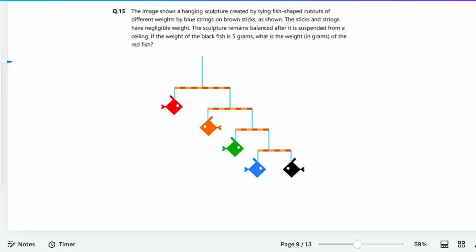The image shows a hanging sculpture created by tying fish-shaped cutouts of different weights by blue string on brown sticks as shown. The sticks and strings have negligible weight. That means this has negligible weight and neither stick has a weight. The sculpture remains balanced after being suspended from a ceiling. If the weight of the black fish is 5 gram, what is the weight of the red fish in grams?